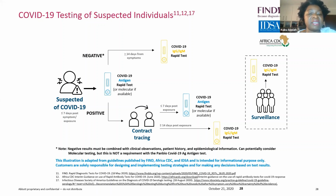If the COVID-19 rapid test is negative, then the negative test must be combined with the clinical observations, the patient history, and epidemiological information. So a negative test does not preclude the presence of COVID-19 illness. It would be appropriate to consider molecular testing if the clinical observation and the signs and symptoms are suggestive. If you still suspect that the person possibly has COVID-19 illness and they test negative on the antigen test, it would be appropriate to consider a molecular test. But if they remain negative and they're now 14 days post the onset of symptoms, then an antibody test might be considered. Of course, an antibody test will be important for general use when we're looking at surveillance testing.